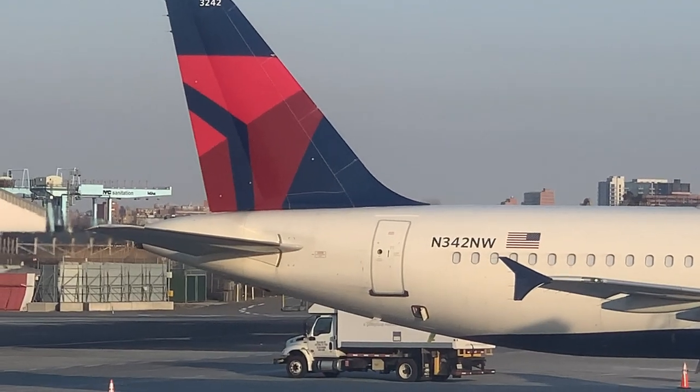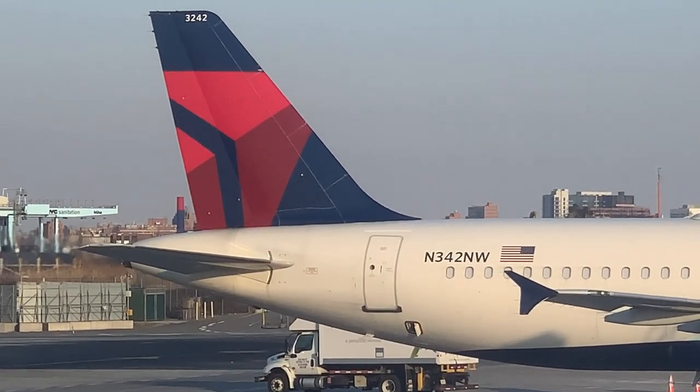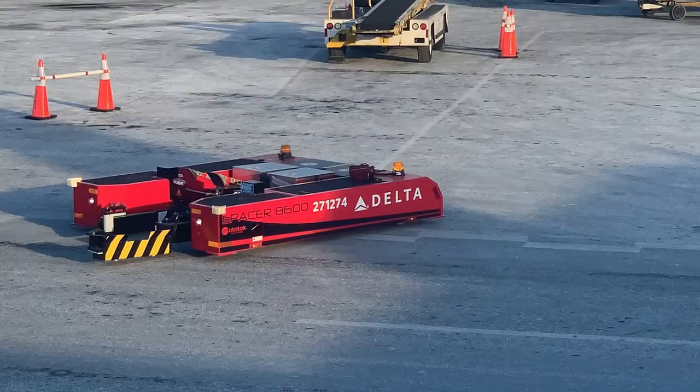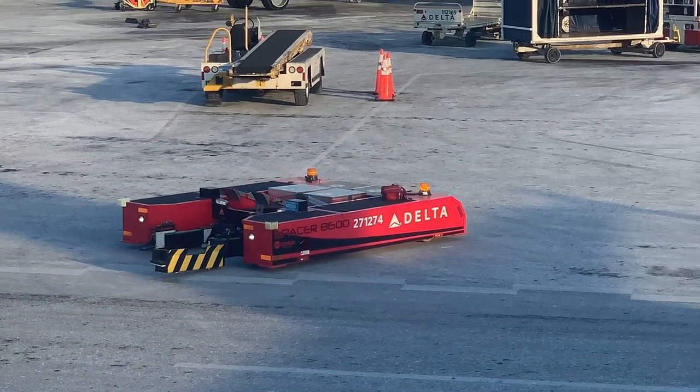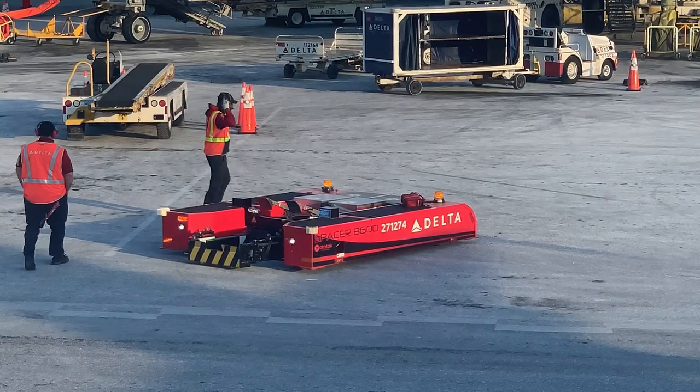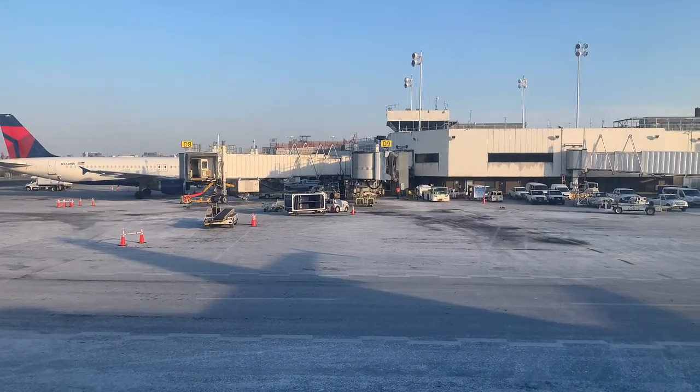Here's an airplane identical to ours. It's another oldie, built in 1992. Looks so new though. Once we're in position to taxi to the runway, the tug is removed and the ground staff moves clear of our A320. We're now ready to contact LaGuardia Airport Ground Control.